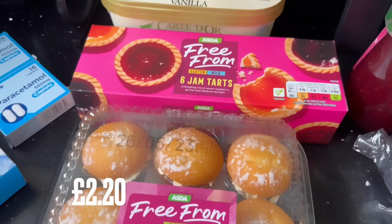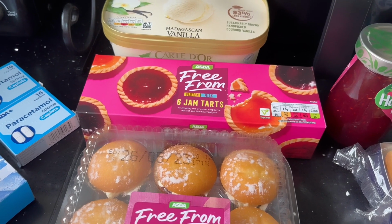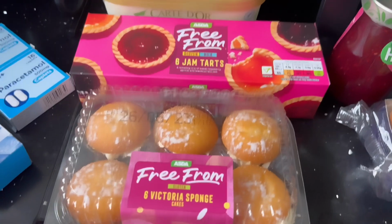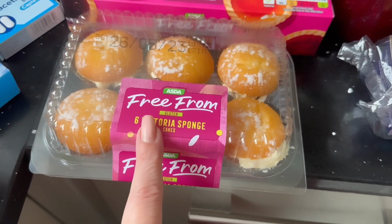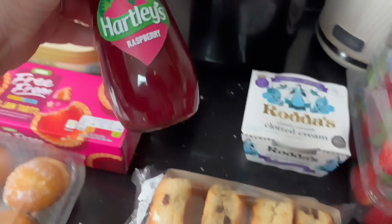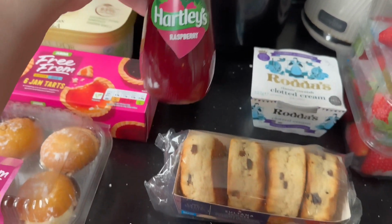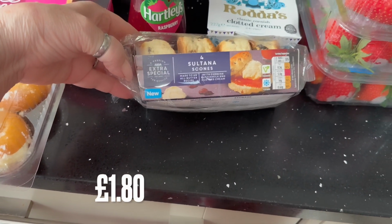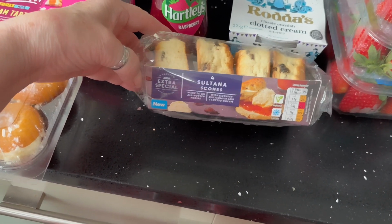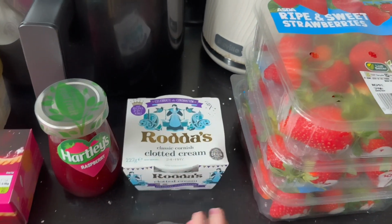Couple of free from things here. So you've got the free from jam tarts and the free from Victoria sponges. This was a substitute. I ordered the strawberry and they've sent the raspberry, but that's fine. I've got a pack of the Extra Special sultana scones and some clotted cream.